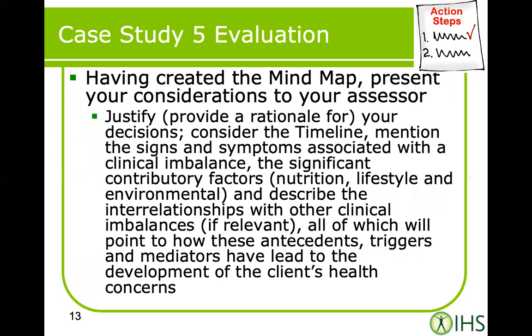And then you do the evaluation of the case. This is a little bit of what you've done already in previous units, you know? So justify why you chose those imbalances as being the key ones. Why didn't you choose, say, hypochlorhydria? Why did you go with a fungal dysbiosis? Why not both, for example? What are the most significant contributing factors? So now I'm hoping it makes sense why we asked you to choose one main one in unit 7, 8, and 9, because here you have to tell us out loud why you chose them. Keep it professional, keep it academic.